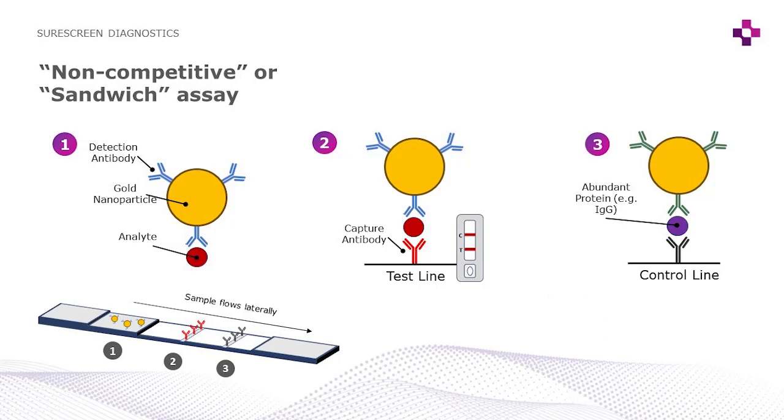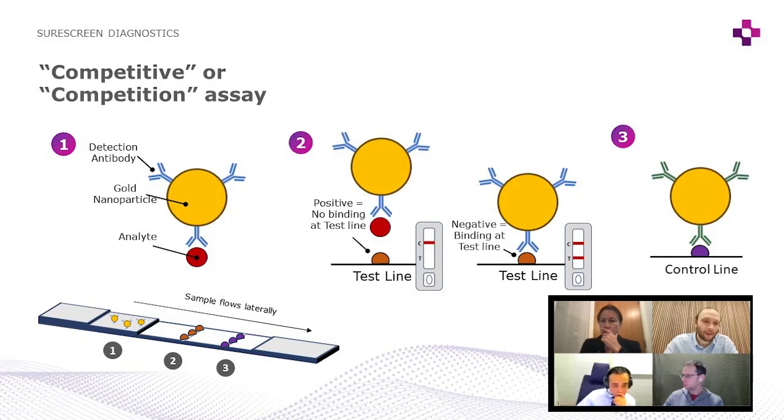So there's a second and possibly less common type of assay called a competition assay. And we use this when the analyte that we want to detect is too small to have two antibodies binding to it. So when there is only one possible binding site. And the way this works is at our test line, instead of having a second antibody, we have an immobilized form of the analyte. And this immobilized form of the analyte and the analyte that's in solution will compete to bind with the gold nanoparticle.